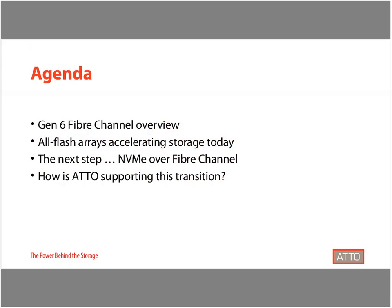Today's agenda topics will be Gen 6 Fiber Channel Overview, All-Flash Arrays Accelerating Storage Today, the next step, NVMe over Fiber Channel, and then finally we'll talk about how ATTO is supporting this transition in the market.